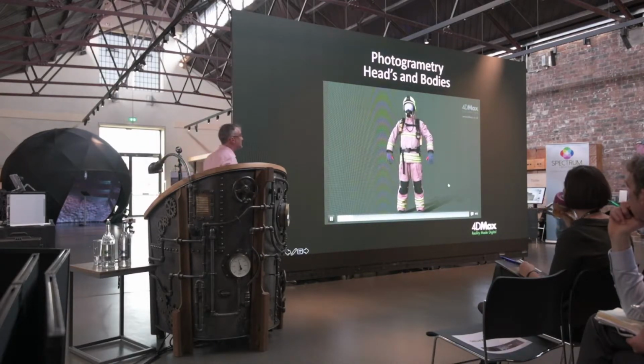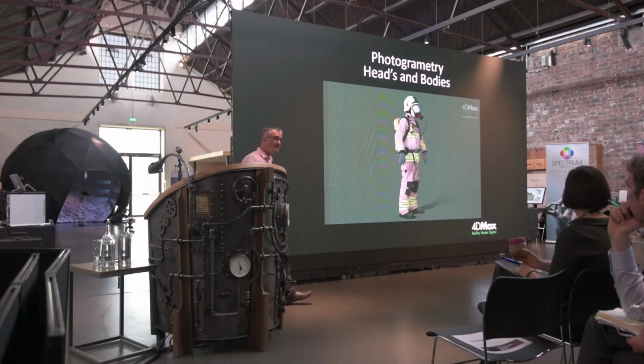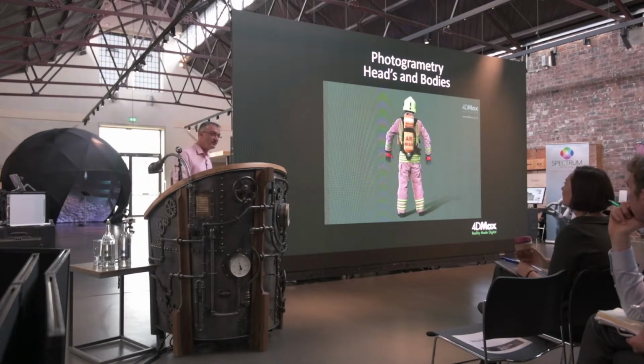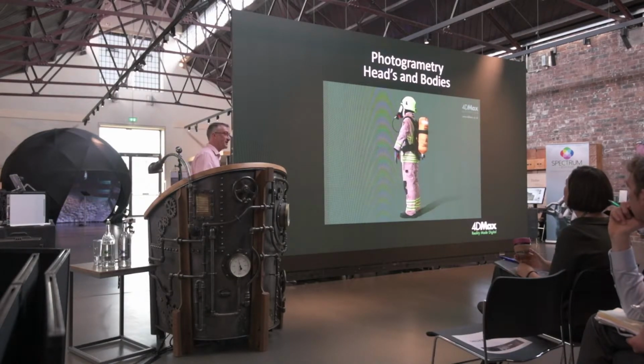We've been working quite closely with a VR company. They do their own stuff, you know, they do their own photogrammetry, but what they can't do is things like people. So we've been putting dead bodies, firemen into their VR spaces, and they're slowly moving to try and make their VR spaces not only as realistic as possible, but also as interactive as possible.